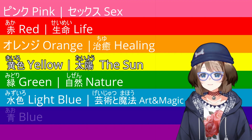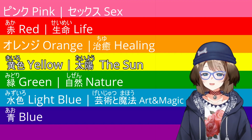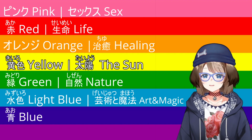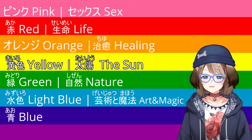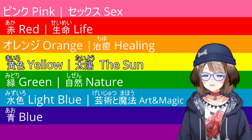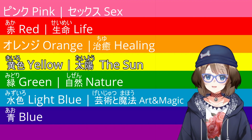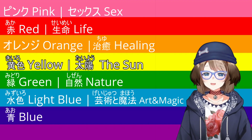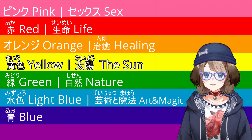Anyway, blue in Japanese is ao. This is an adjective. It's an i adjective, and when it's an adjective, it is aoi. Ne? So ao on its own is blue. It's a noun. It's the color blue, just by itself. Noun, blue. As an adjective, it's aoi, describing something as blue.